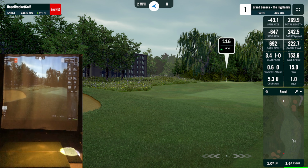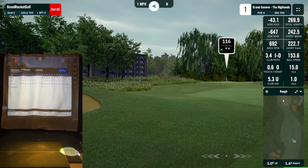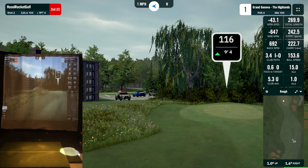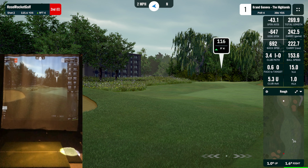So we've got 116 out of the rough. Again, the elevation, 800. I'm used to about, locally, I'm at like 290, 295, basically 300. So it's going to be a touch more and not a ton. But 116 is going to come out right. We're going to try to draw it. And with these firm greens, we're going to have to land it short. So I think I'm looking for about 119 and then another 6, so like 125.